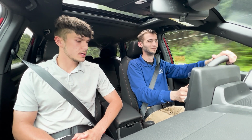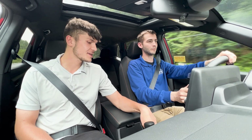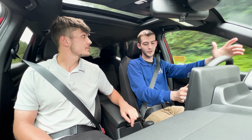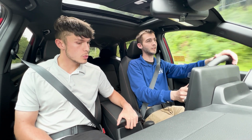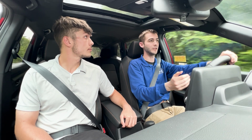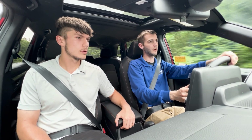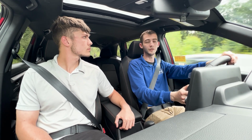Now, I noticed on this you get a B down here on the shift knob. What exactly is that? So that's the B range mode, and what that's going to do is it's going to help with the regenerative braking. Oh. It's going to increase your regenerative braking to help you get more power back out of the vehicle. And when it comes to slowing down, you essentially don't really have to rely on your brakes as much when you're in that B range mode.